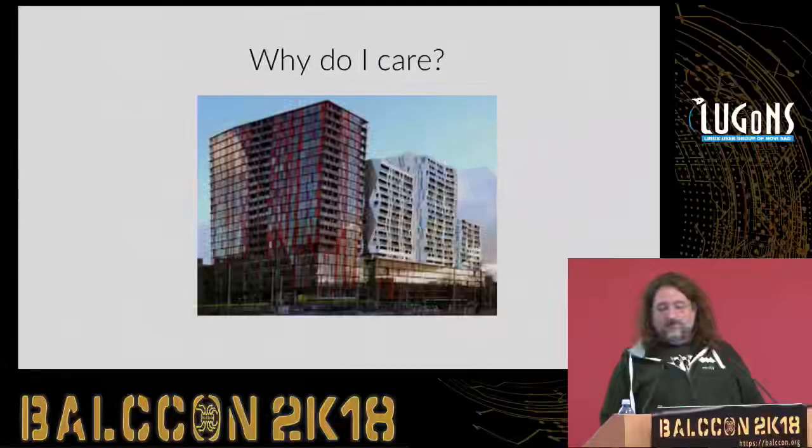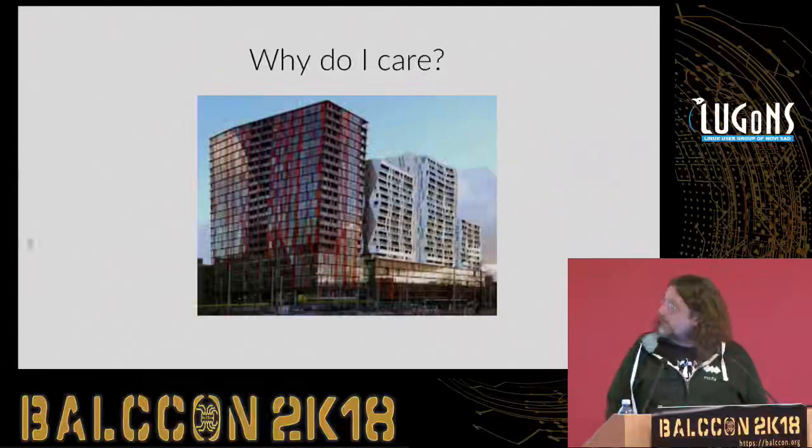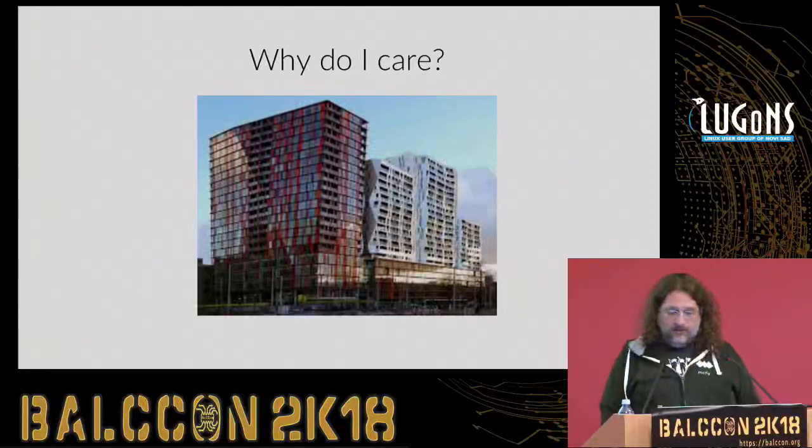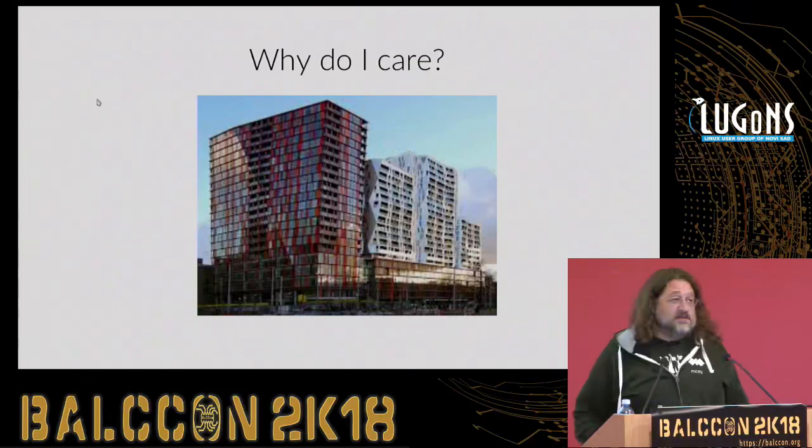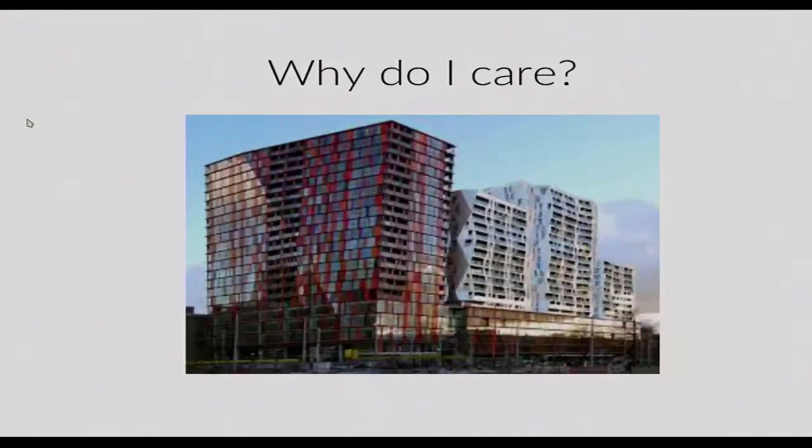Why do I care? Well, I live there. That's actually the house I'm living in. And on the bottom, you can't really see it nicely, is a bunch of garages, and they write down when I drive into the garage and out of it.